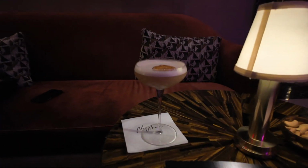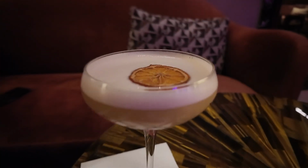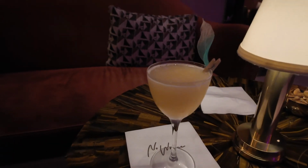I ordered 2 drinks there. My favorite was a Monte Carlo Squad. It was a bourbon-based drink that had hints of allspice, tangerine, and lemon. And then I also had the Litz Elope, which was a refreshing gin-based drink with hints of cantaloupe and lemon. So if you're staying at Fontainebleau, you simply have to check out Nowhere Lounge.